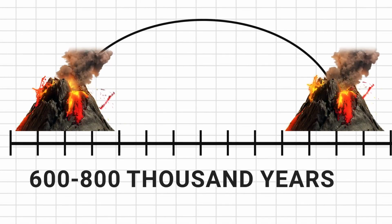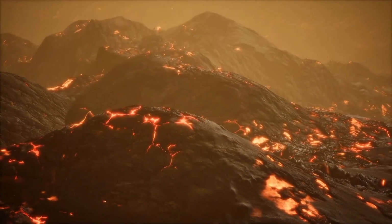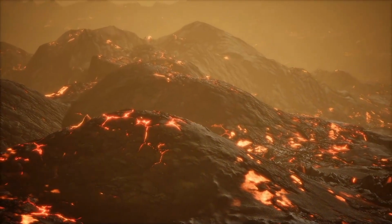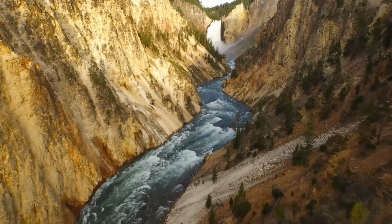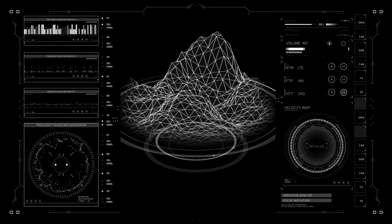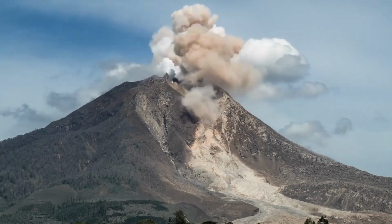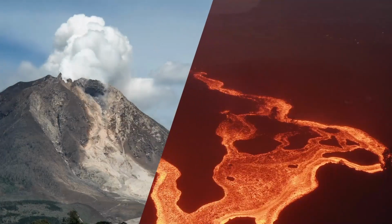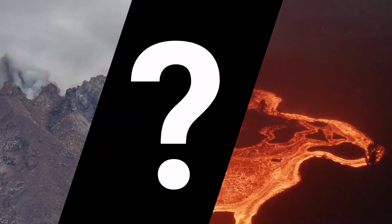The last big one was around 640,000 years ago, and it basically reshaped the entire landscape, spreading ash and debris as far as Louisiana. You can still see the aftermath of the last big eruption in the Yellowstone caldera today. Experts say a massive eruption like the last one is an unlikely scenario. We're more likely to see eruptions of steam and hot water or lava flows. When and with what force it will wake up remains a mystery to scientists.